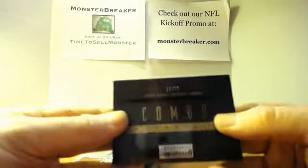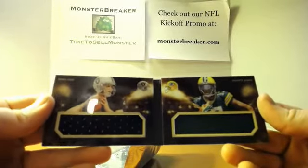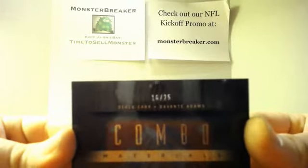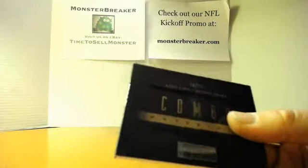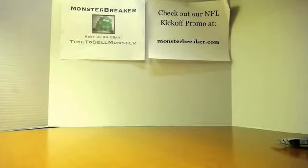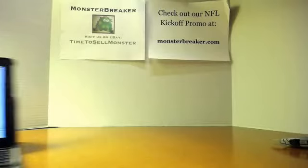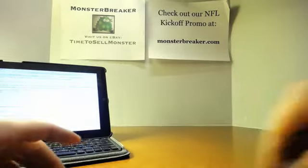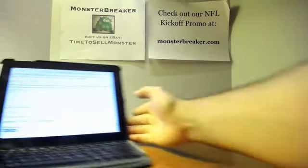So this one we will be randomizing. It's a dual jersey. Derek Carr and Davante Adams, dual jersey. Number 16 of 25. All right, so let's randomize that one right away. Packers and Raiders. Randomizing it 8 times. Team on top will get it.